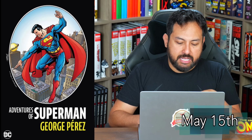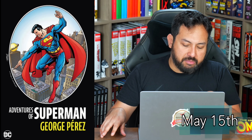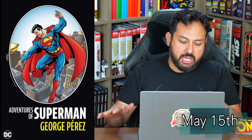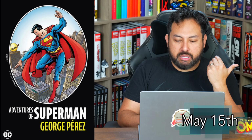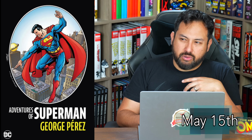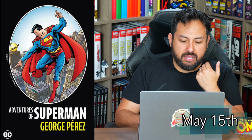And Adventures of Superman by George Perez. This is the new hardcover edition, $49.99, and this collects DC Comics Presents 61, Action Comics 643 to 652, Annual number 2, and Superman 1 through 6, the 2011 series. So some of this stuff has already been published or printed in trade paperback collections. The Superman story was that one, yeah, that came out in hardcover and in trade paperback.